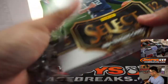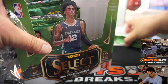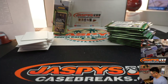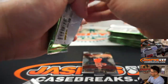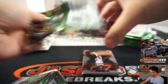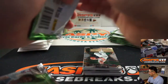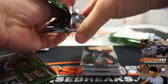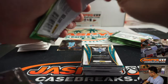Two boxes to go. Utah State with the ball. They're up two with a couple minutes left. It's an exciting finish. Wow. Utah State turns it over. Another PJ Washington coming up.